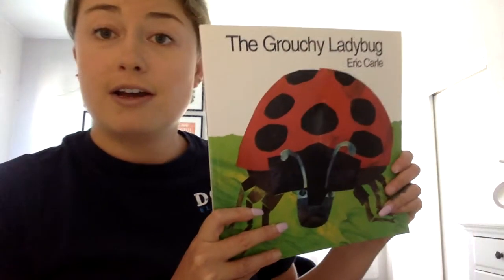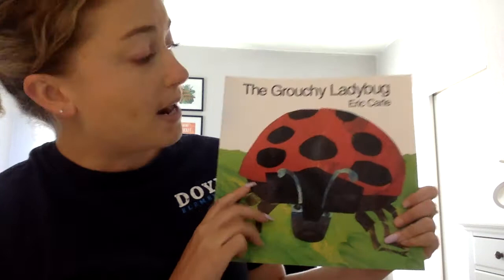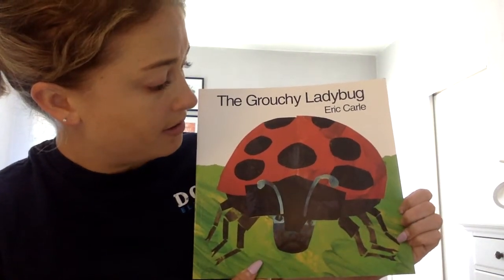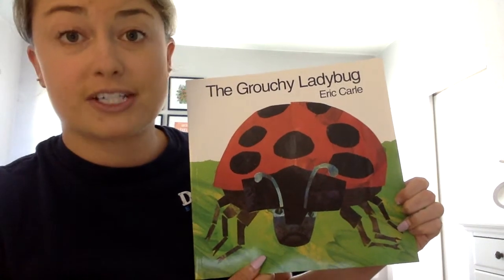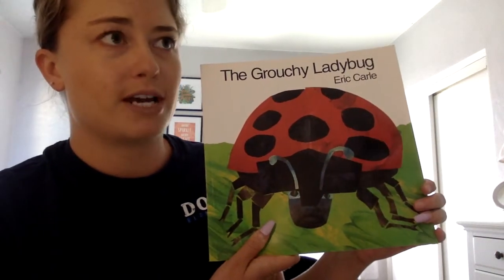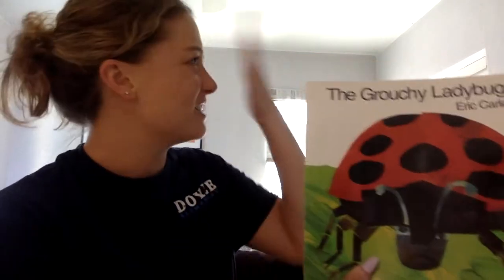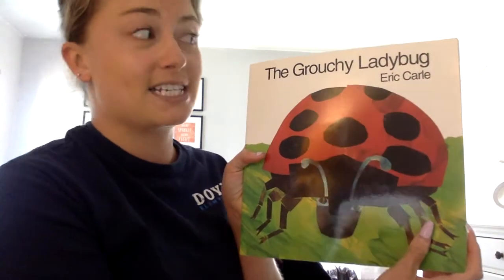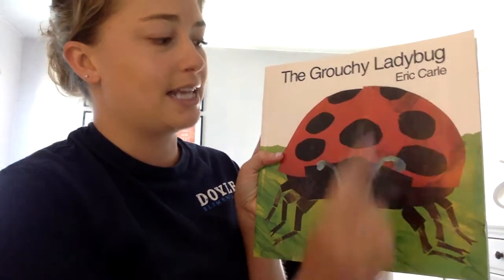So first, friends, we're going to read a book that you may have read before called The Grouchy Ladybug by Eric Carle. Now, you might recognize his art because he's done a lot of different books that we've read. We read The Very Hungry Caterpillar. No, we haven't read that one yet. We're reading that one next week. Whoopsies. We've read a couple of his books in class. Anyway, okay, we're going to read this one today called The Grouchy Ladybug.